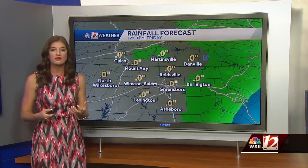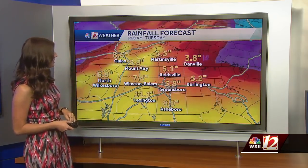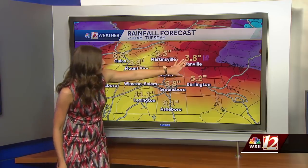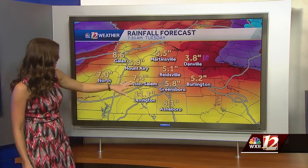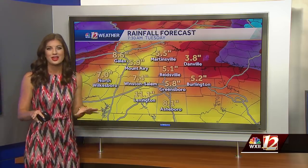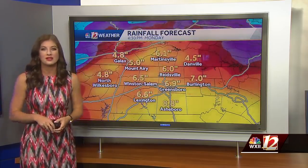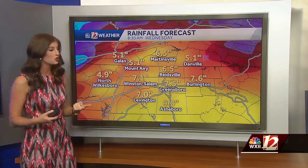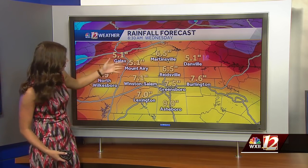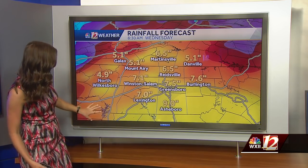So here's a look at the rainfall forecast from one model, showing all the way throughout the weekend into about next week by Tuesday, showing anywhere from about 3 to 5 for Burlington, 7.5 for Winston-Salem, upwards of about 8 for Galax. Now we can't just look at these numbers and say this is exactly what we're going to get. Other models show a little bit different, also definitely dependent on the track. Here's another model showing by Wednesday still anywhere from about 5 up towards the north, 7 through Winston-Salem, and about 9 down through Asheboro and also down to the south as well.